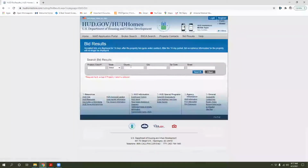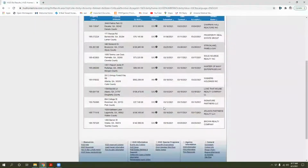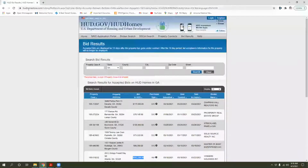And then here, like we said, you can look at the bid results for what other people are buying. There's still a lot of owner occupants. Back when the market was slow, it was the reverse of this, almost all investors with just a couple of owner occupants. So yeah, I think you'll like it. It'll give you something to figure out, and it's kind of fun.